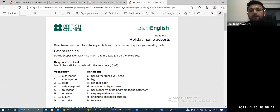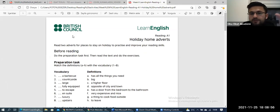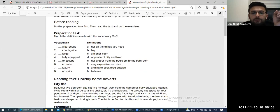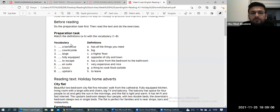What can we do today? Today we're gonna read a text about holiday home adverts, and this is from British Council, by the way. We've got a preparation task before the reading activity, and you are seeing some words here. You match these words with their definitions. All right. Let's look at the first one.